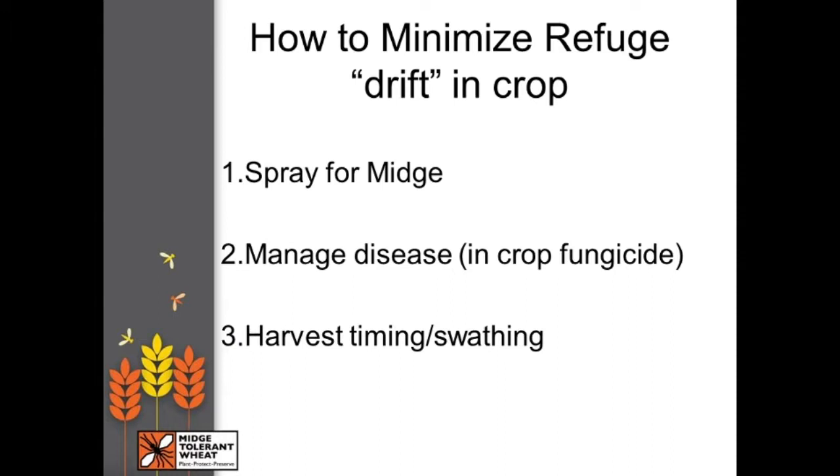To try and minimize drift in the field, I know this one throws people off a little bit, is when you spray for midge at a production stage. If you had severe pressure and wanted to ensure that your refuge was not being fed upon heavily, one of the steps you could take is to actually spray for midge to reduce that impact and ensure that you're not having to blend as frequently. So just one of the tools you could use. Managing diseases, which is always a good agronomic practice, the use of in-crop fungicides to ensure that the crop is as clean and healthy as possible, and then watching harvesting, timing, and swathing to ensure that there is no shattering, to make sure that the subtle differences in maturity are not being expanded and causing differences when the crop is being harvested and put in the bin.